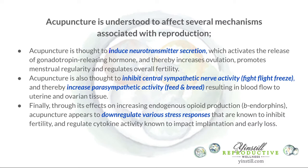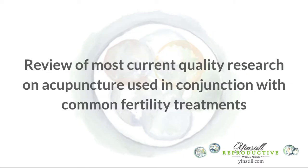And finally, acupuncture is understood, through its effects on increasing endogenous opioid production, or beta endorphins, which are our feel-good or pain-relieving chemicals, to downregulate various stress responses. Stress is known to inhibit fertility, particularly ovulatory hormones. And in doing so, acupuncture also plays a role in regulating cytokine activity or inflammation, which is known to impact implantation and early loss.